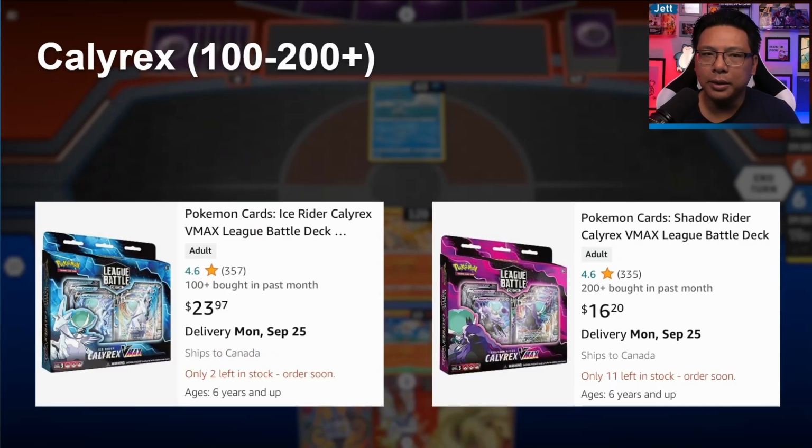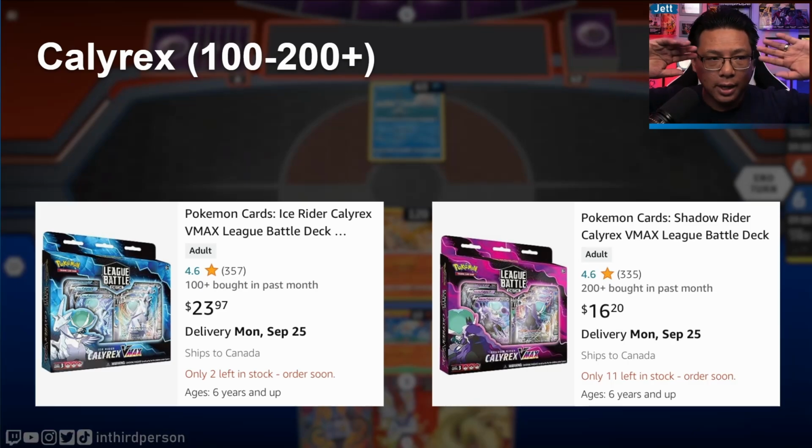Moving up the charts a little more, we've got the Calyrex decks. These were released in the summer of 2022, and I personally think these are some of the most complete League Battle decks that the Pokemon Company have ever put out. You can take these right out of the box and just play competitively, and they're great. And of course, you could make upgrades, but as far as what the competitive level version of these decks looks like, these are about as close as they've ever gotten to releasing a complete product. And I have a lot of love in my heart for these decks.